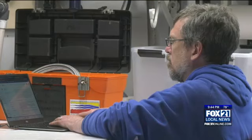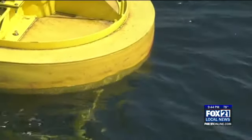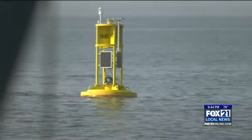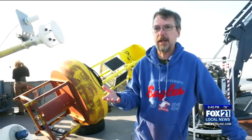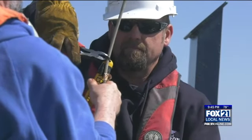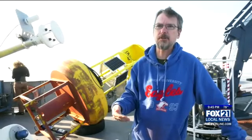UMD professor Jay Austin says the buoys are put out every spring. They will transmit to shore in real time various weather and water measurements, such as wind speed, wind direction, and wave height. We have sensors that measure the amount of sunlight, the amount of infrared radiation coming down that might heat up the lake. We have chains of temperature sensors that will be attached to the tethers that'll measure temperature at a bunch of different depths.